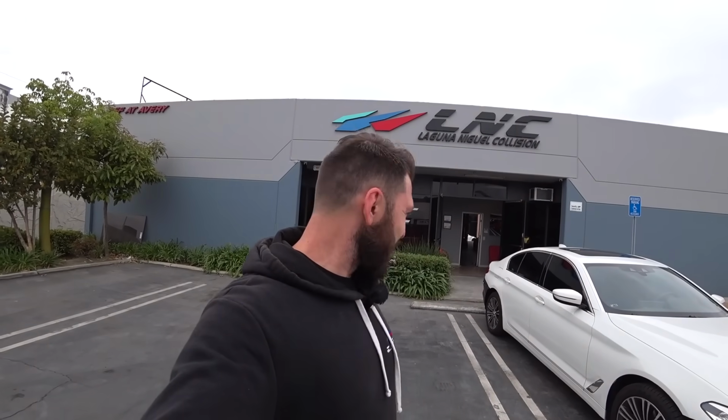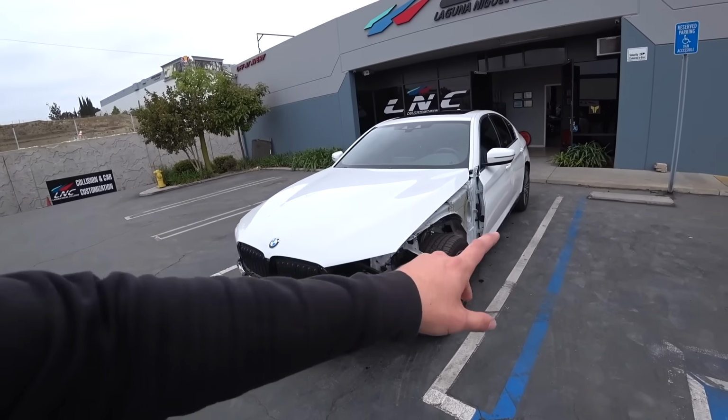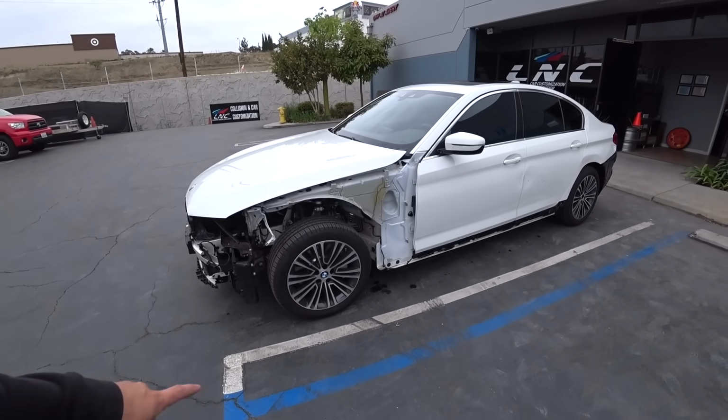Just washed the car and man, it looks like a brand new BMW. Perfect condition, no door dings, no nothing, just a brand new car, 6,000 miles, what do you expect? And let's go look at the damage. Already got a new fender coming, new bumper. We're gonna be replacing wheels. We're gonna put different wheels on this car.